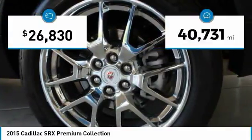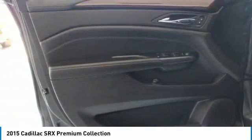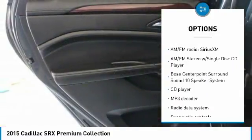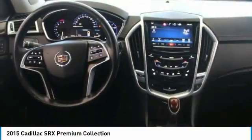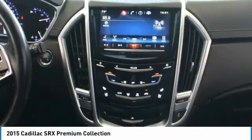This vehicle has less than 45,000 miles. Here are some of this vehicle's great options: traction control, navigation system, dual airbags, air conditioning, power steering, four-wheel independent suspension, four-wheel disc brakes, AM/FM stereo with CD player, universal garage door opener.